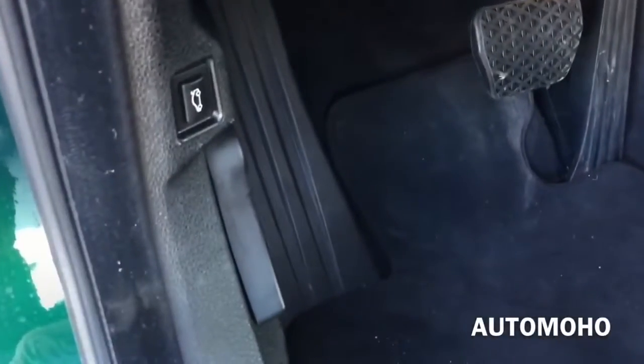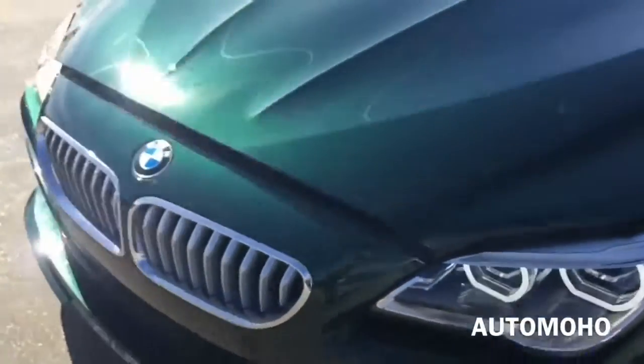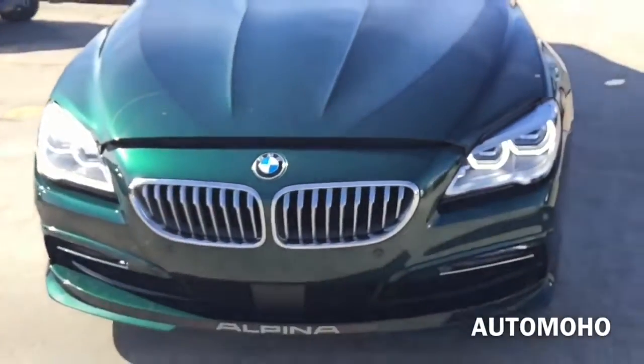Now let's pop the hood and see what the 2016 BMW B6 Alpina has to offer. You checking the car?